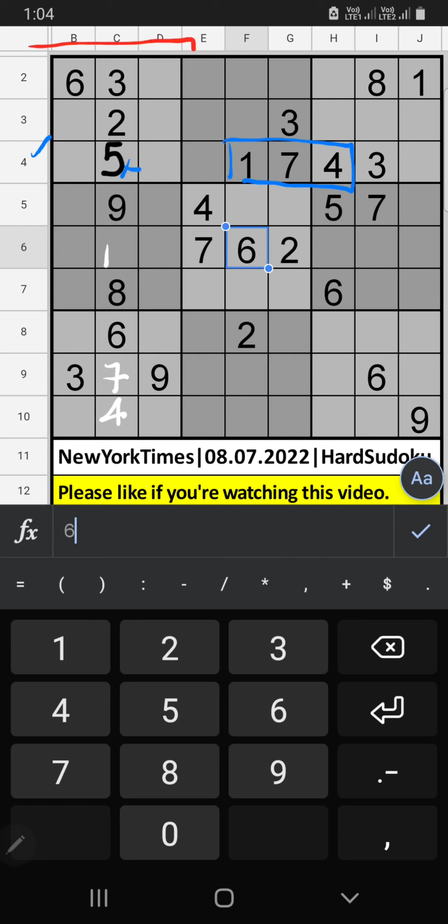First grid, we have 2, 1, 6. So 2, 1, 6 can't come in these cells. It will come in one of the two cells. We will confirm later. Fourth row, two numbers are remaining, 8 and 9. Column D, we already have 9, so 9 can't come in the cell. 9 is confirmed here, then 8 is here.